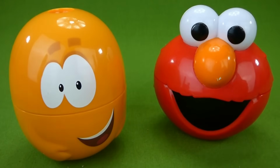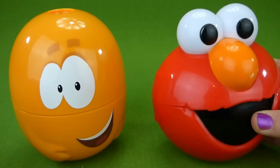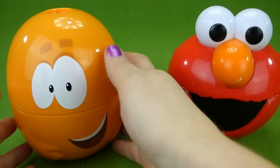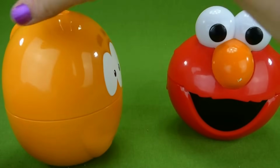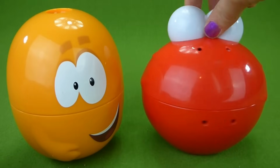Thanks, guys. Hey, everybody, we've got nesting dolls. We've got the Sesame Street Elmo surprise nesting dolls. And we've got the Bubble Guppies nesting dolls. Look how cool. I wonder who's inside each of these.